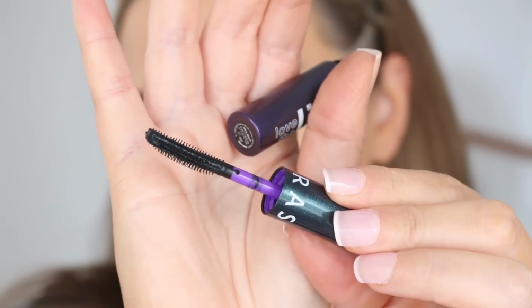This is what the brush looks like. It has a slight curve to it. It's one of those rubberized ones, which I've actually been enjoying. I said I used to not like these, but I actually have been really enjoying a ton of the ones that have this sort of scoop shape. We have the Tower 28 one I love, Benefit Roller Lash, like a ton have this sort of shape to it.